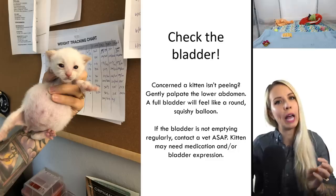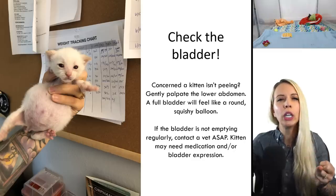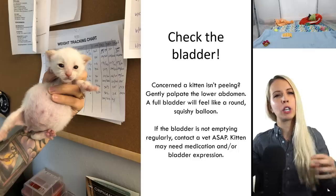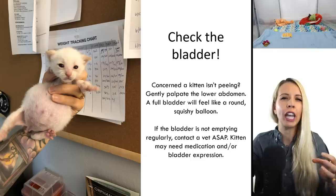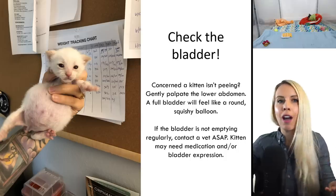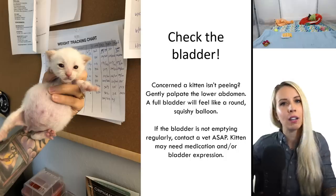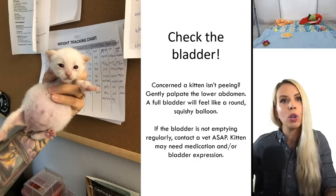If they have a full bladder, you're going to feel something in there that feels kind of like a squishy balloon. It's in their lower abdomen and you're squishing around, and then you're like, oh, there's this squishy balloon that's sort of hard to get a grasp on. If you feel that they have this very full bladder and you're not seeing them pee, you've got to contact a vet as soon as possible, because that could be a sign of a bladder infection. That could be a sign that they're having some kind of serious issue where they're not able to urinate.